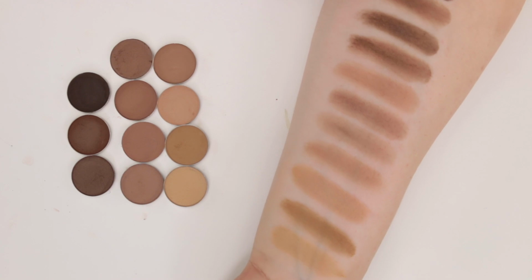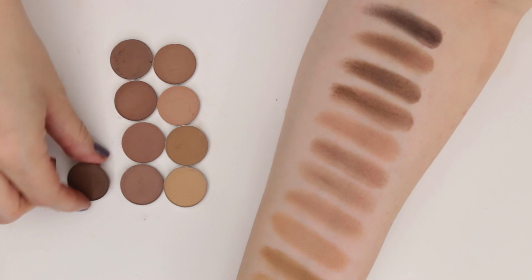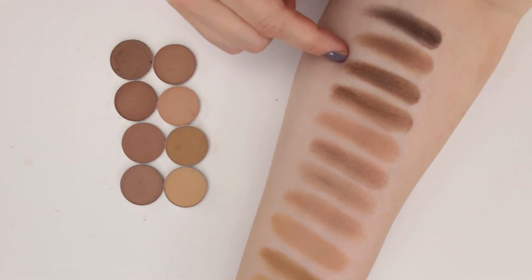So I'm going to keep the darkest shade down here, which is Roasted, and then I'm going to pass on Mocha and I'm going to keep Ash Brown. That is those two there.